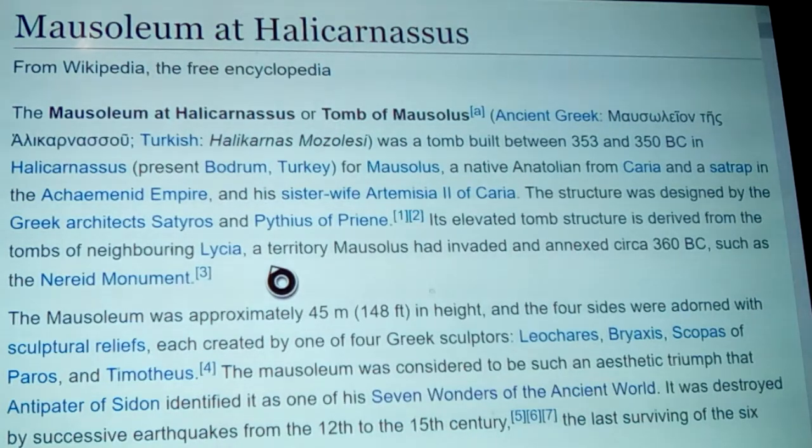So let's look at this. It was a tomb built between 353 and 350, so it took about 3 years, in Halicarnassus, which is present-day Bodrum, Turkey, for Mausolus, a native Anatolian from Caria and a satrap of the Achaemenid or Persian Empire, and his sister-wife Artemisia II of Caria. The structure was designed by the Greek architects Satyros and Pythias of Priene, and its elevated tomb structure is derived from the tombs of neighboring Lycia, the Lycian kingdom, along with Phrygia and all those that we hear about.